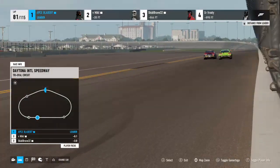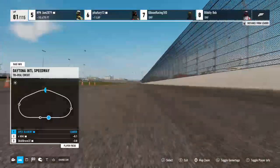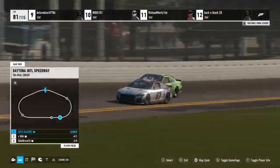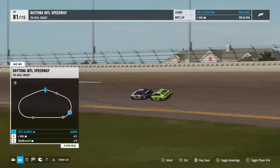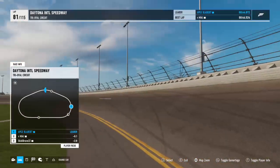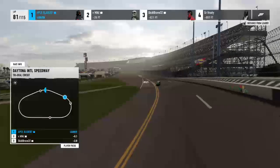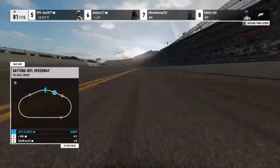Back up front. Battle for the race lead possible. Excuse me. 22 getting a little antsy. I mean, you think about points. Every little bit counts. You got Skitty Brave and Frosty right behind you.